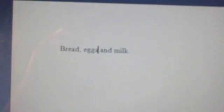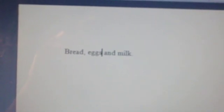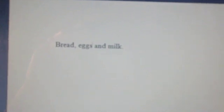Now you can have it like that, bread, eggs and milk, but Chicago Manual of Style is going to highly recommend that you have bread, comma, eggs, comma, and milk, because when you have bread, eggs and milk like that, it makes it look like eggs and milk is one thing. You're going to get the eggs-and-milk item instead of eggs and then a milk. So I don't know, that kind of anal stuff.